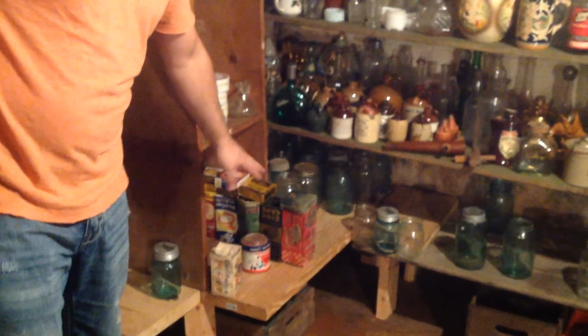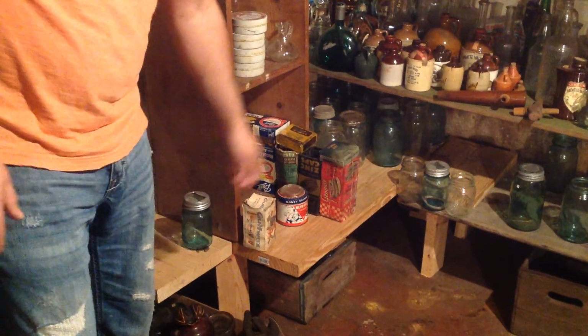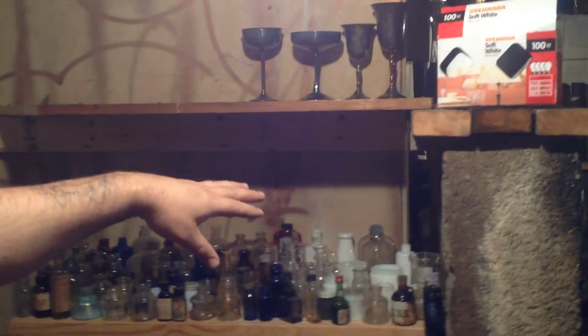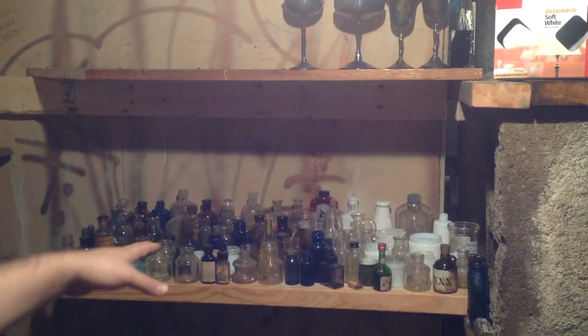Over here, we've got a lot of the zinc lids. This is about 5% of the zinc lids. There's tons of them. There's Mason, there's wax, all kinds of zinc lids. Up high, we've got silver cups. There's a ton of them through here. Again, we just made the shelves. We're just starting to put things away. We don't really know what everything is. We're just putting it on shelves.